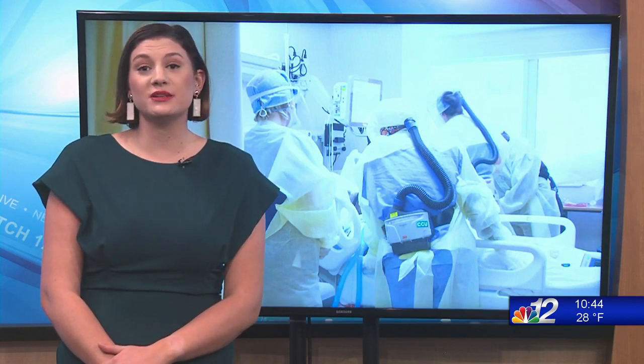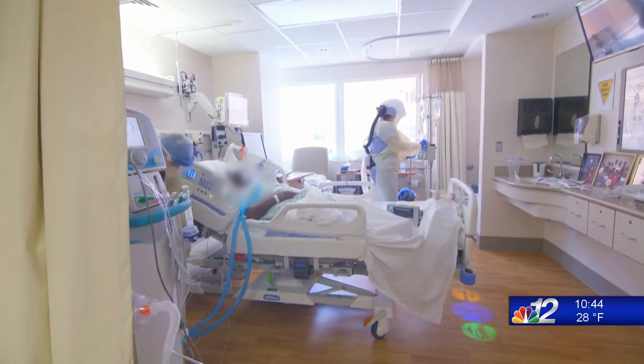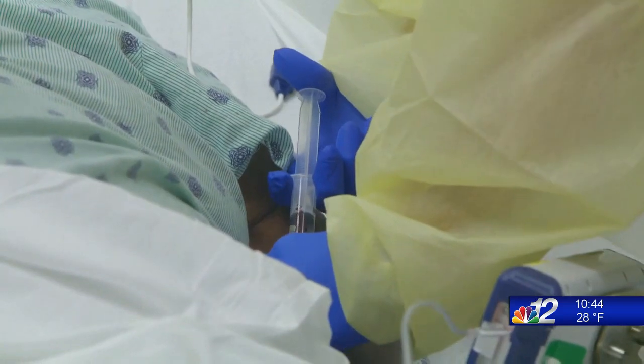Respiratory therapist Sarah Schroeder explains how a patient's lungs and breathing is impacted. What we see is an increase in oxygen needs for our patients. We also see the lung tissue becoming fibrotic, which means it's stiffer than regular lung tissue. It has a hard time stretching and opening, which also causes problems with patients' oxygenation needs.